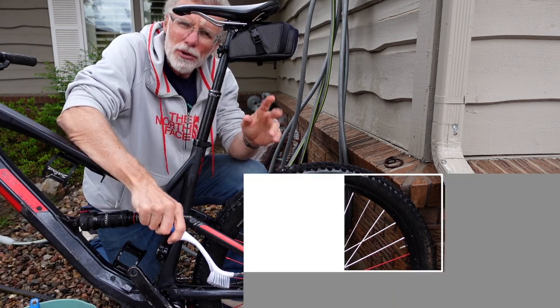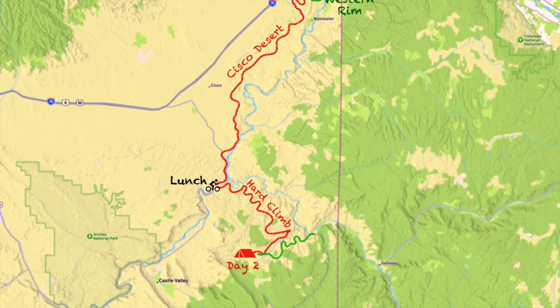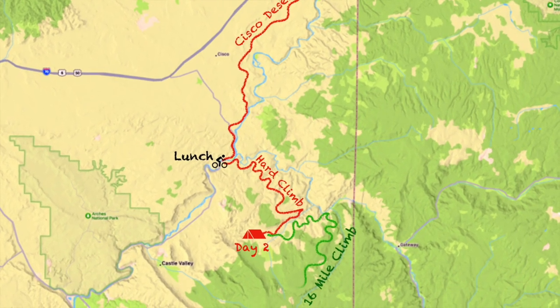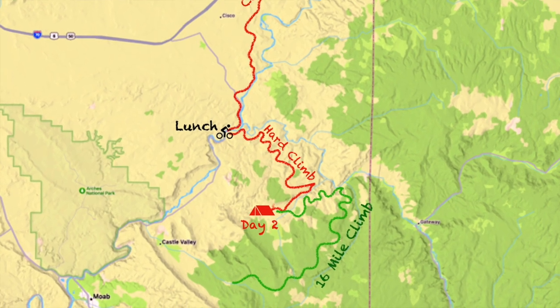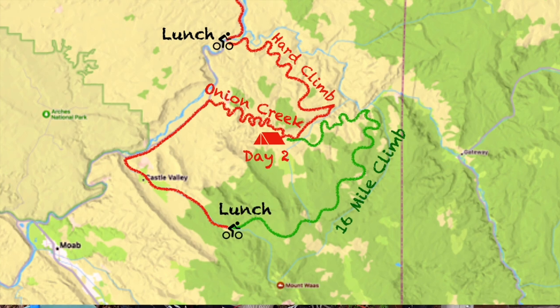Day 3 opens with two options once again. You can either do the 16-mile climb up over the LaSalle Mountains, which I've done 5 or 6 times, or take the Slacker's Way down Onion Creek. We're taking Onion Creek because my son's bike is not working right, and I don't think it would make the climb.